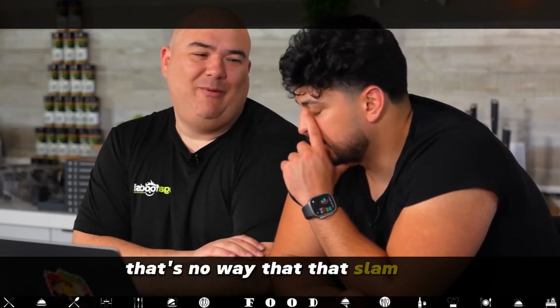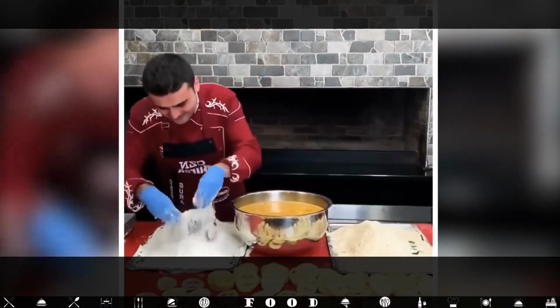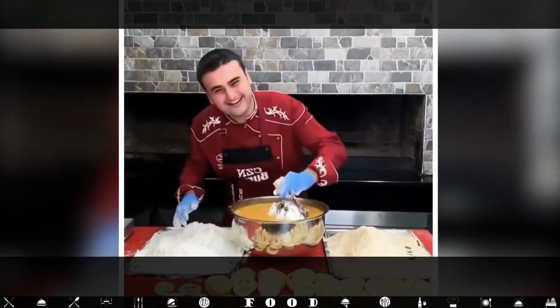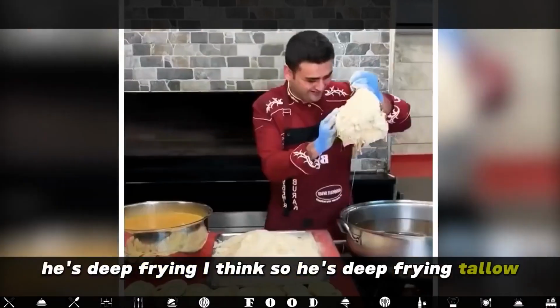That's no way, that's lamb, bro. Are you crazy? That's a cow. No way. He's deep frying it? I think so. He's deep frying it in tallow.